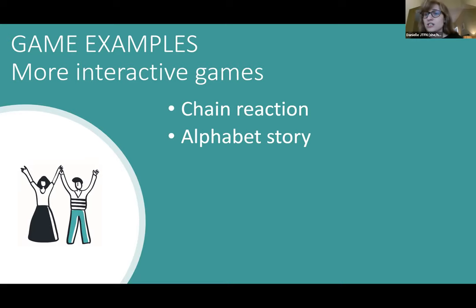Another is the alphabet story. This works great in person. It also works pretty well online. The idea is that you tell a story and each sentence needs to start with the next letter of the alphabet. So this can be kind of an improv style game. You can put restrictions on the game. Maybe it has to end up in a certain place, or you can sometimes do a word limit. So each person can only say one word. Each person can only say three words. You can also just do the word restrictions without the first letter restriction as well. So lots of different ways to tell a story as a group.